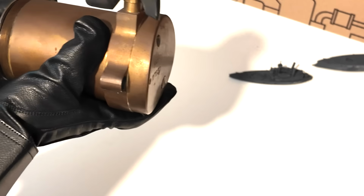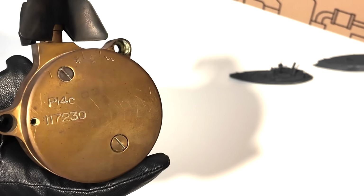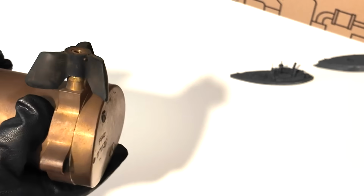You can actually see how this would have been installed. So it would screw into the torpedo warhead here. This is the bit that would stick out. Then you'd have the little recess and this bit would spin. So, right. A few moments later.